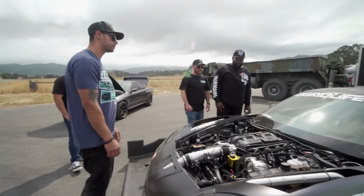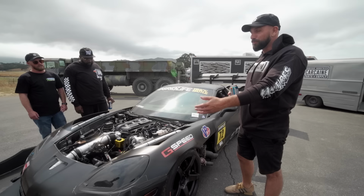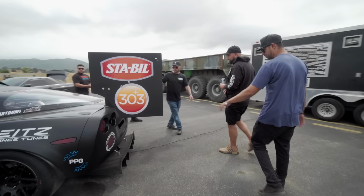So what does this thing weigh? Right now it's like 2950. With you in it? Without me. Okay. When going 125 miles an hour, this thing may weigh 8,000 pounds, right? Yeah, I know for sure. It definitely drags on the ground. The rear diffuser is like a solid 4 inches off the ground. We are connecting with the ground, like the aluminum splitter off the bottom and stuff.